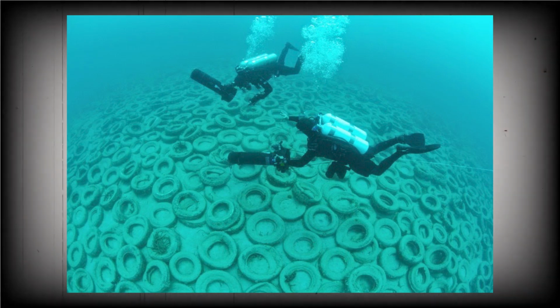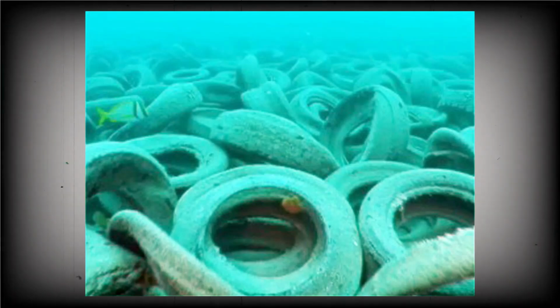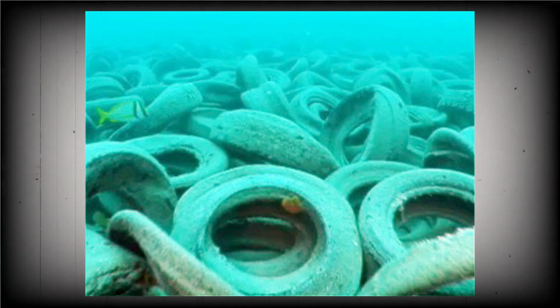The tires were held together with metal clips that corroded over time. Once those clips gave out, the tires broke loose. They didn't help the reef. They wrecked it. Loose tires drifted across the seafloor, crashing into nearby natural reefs and tearing up fragile ecosystems. Instead of supporting marine life, the area became a cautionary tale, an environmental mess.